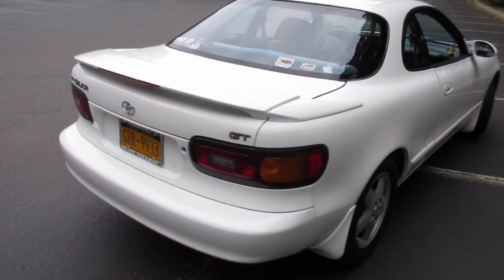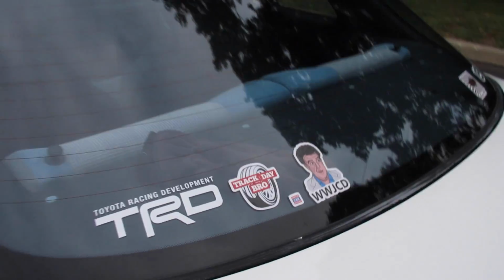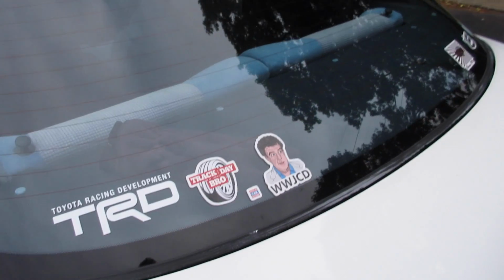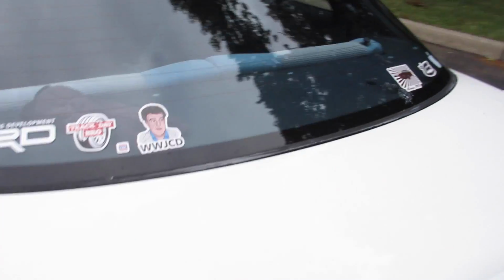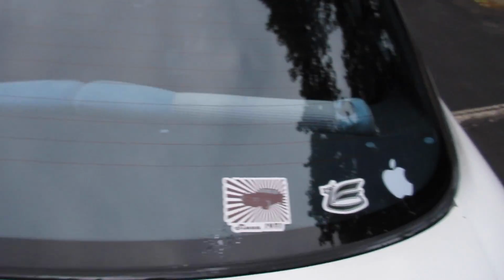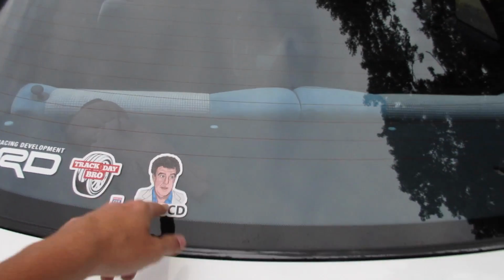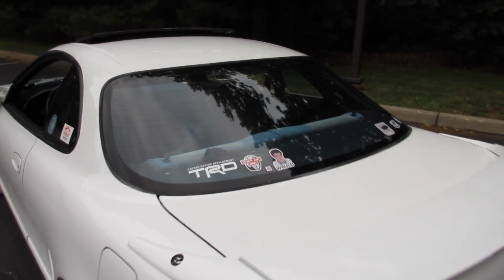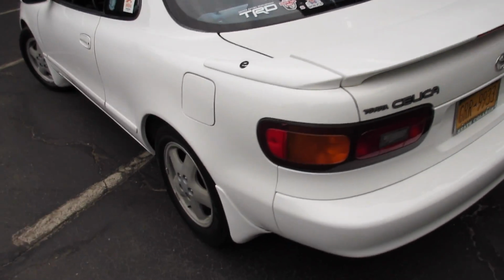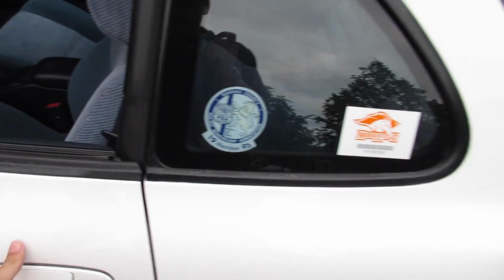Other than that though, no big things with the exterior. I just ordered a whole bunch of new stickers. I'm tired of track day because I don't really like regular car reviews anymore, and this show's dead. So these are going to go bye-bye, and I'm pretty sure this is going to go bye-bye. And I got a funny little thing that says legend since 1992 because the car is '92. Because I keep getting stopped at gas stations with people asking me what year this car is, I figured might as well put it on the back window and move on.